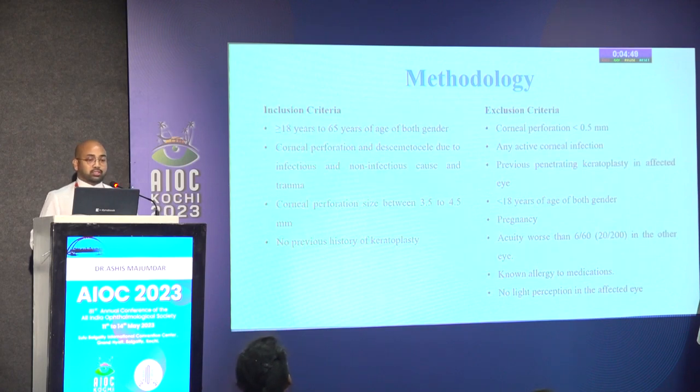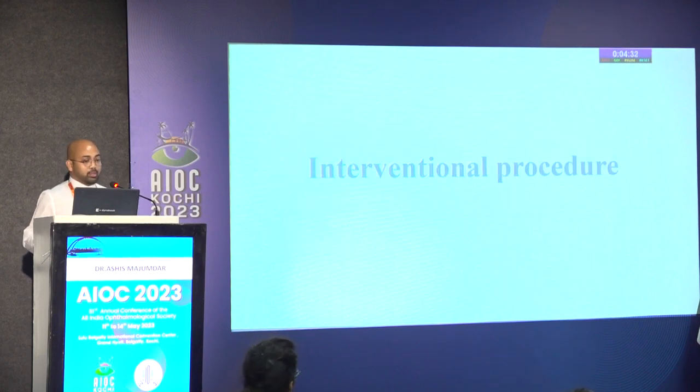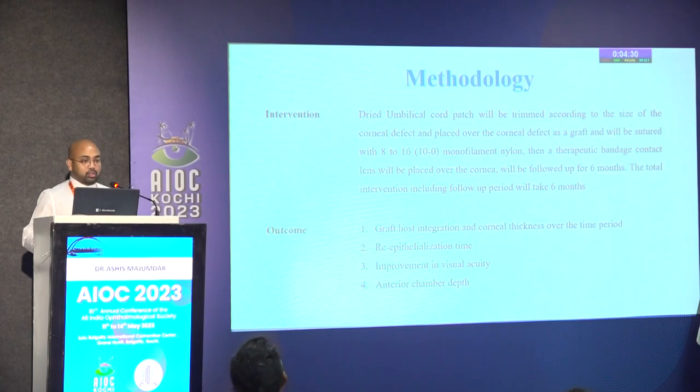Patients from 18 to 65 years old of any gender with corneal perforation and descemetocele due to infectious, non-infectious, and trauma causes, with a perforation size of 3.5 to 4.5 millimeter and no prior history of keratoplasty, have been included in this study. As outcomes, we have taken graft host integration time, corneal thickness over the time period, re-epithelialization time, improvement in visual acuity, and anterior chamber depth.